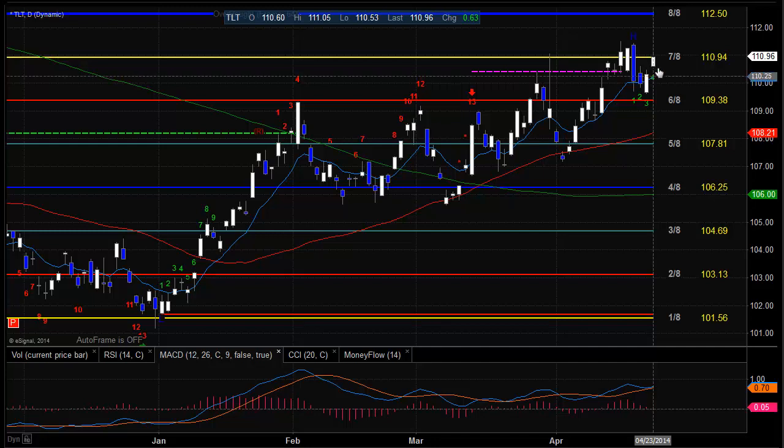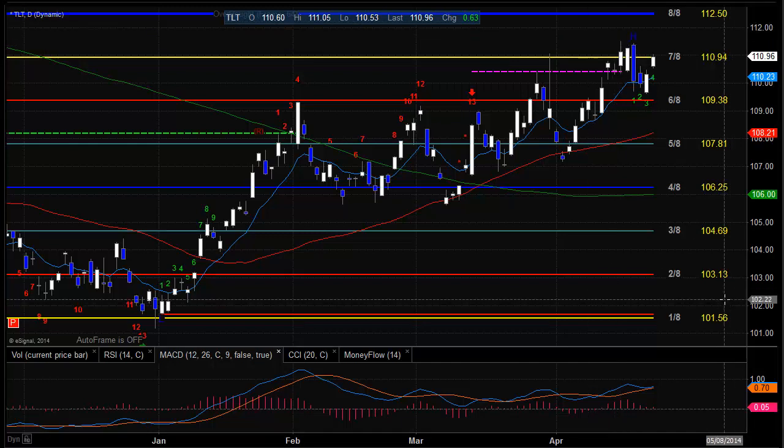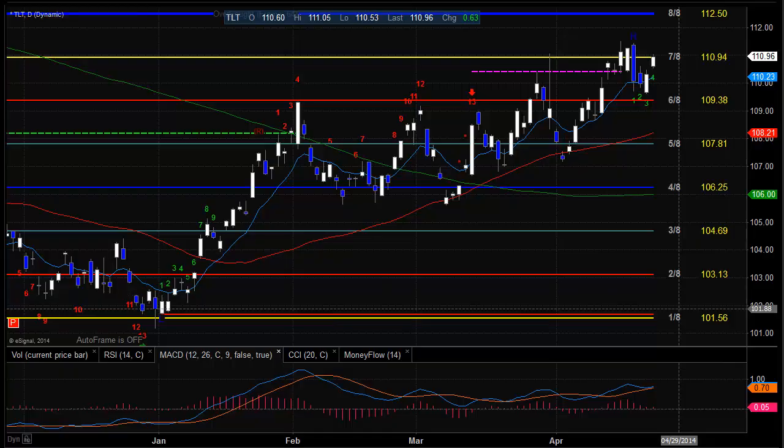So they definitely are in the midst here. We have to be a little bit careful that we don't wind up with this expanding pattern where we have higher highs and lower lows that continue as volatility expands. If that happens, we're probably going to wind up reaching this 8/8 level in a very funky fashion, where it's going to be tough to stay on the trade. But definitely keep an eye on the 15-minute ranges in all these derivative trades, TLT, GLD, all of them, for the next couple of sessions, or at least for the rest of the week.